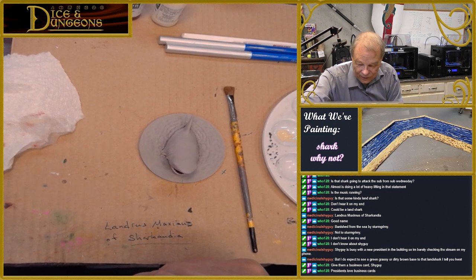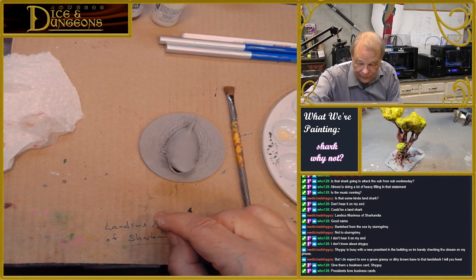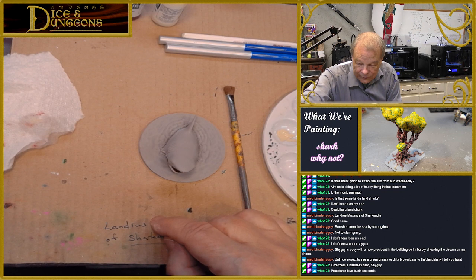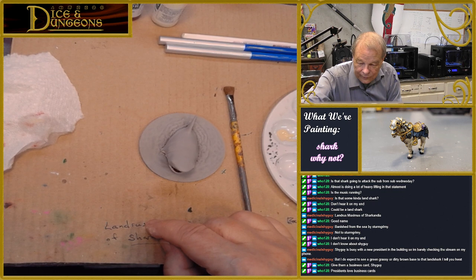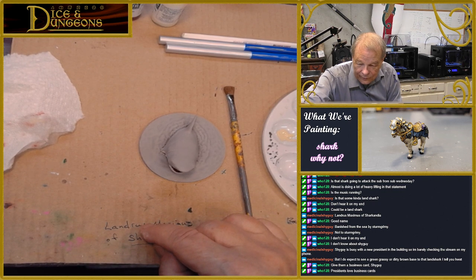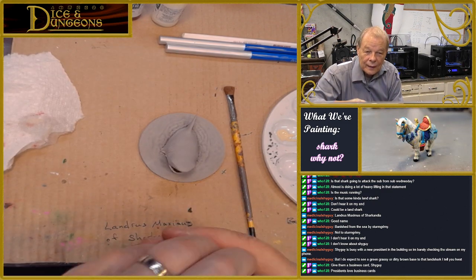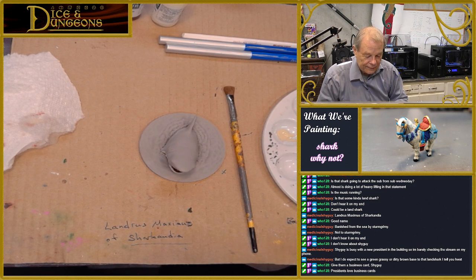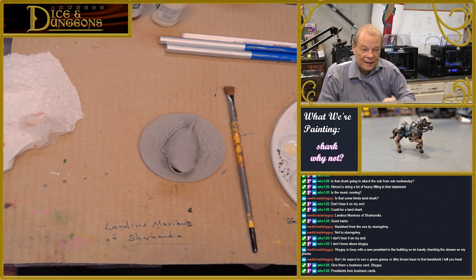I get to spread a whole lot of gray paint on the shark here. The sighing day, sighing Monday.